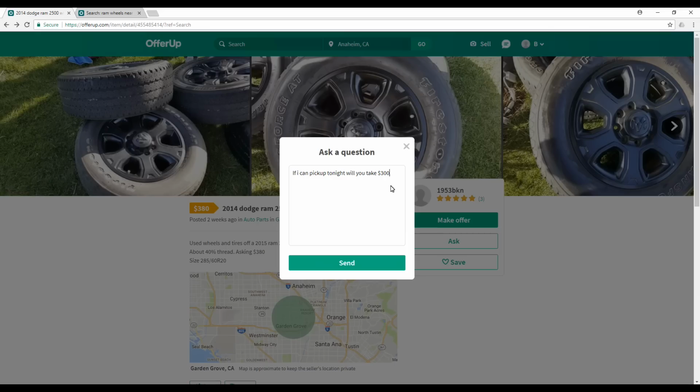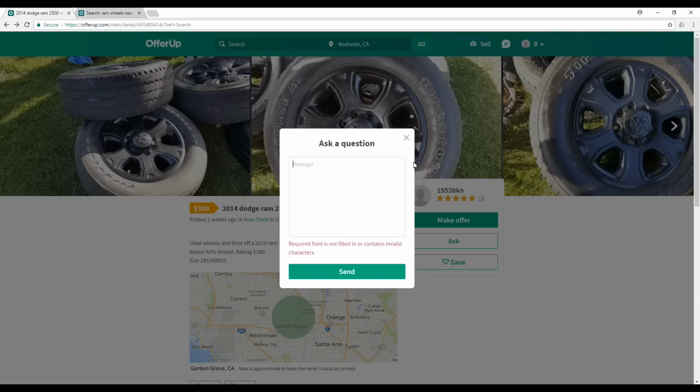So this is a tactic that you can use to try and get good deals. If you get these wheels for $300, like I said, they're not worth 1,500, but that would be a pretty good deal. So that's the tactic you can use. Say, if I can pick them up tonight, will you take 300? I can meet you wherever. But you guys get the idea. Basically, I'm saying be friendly with the whole thing.